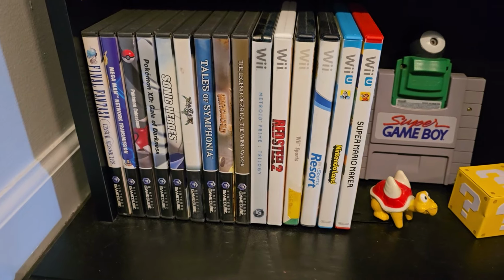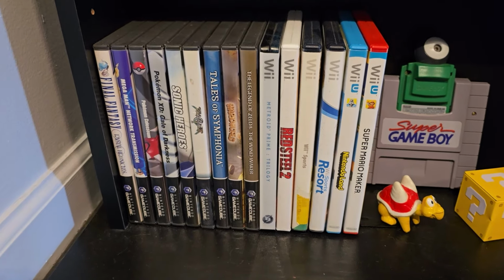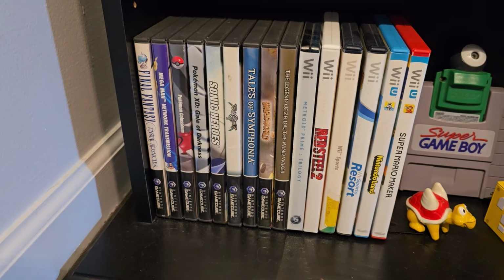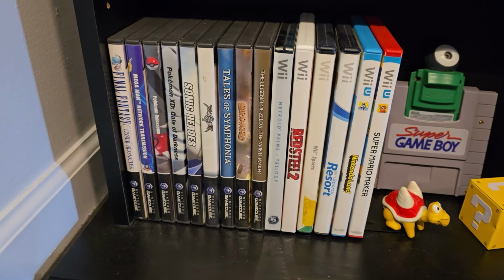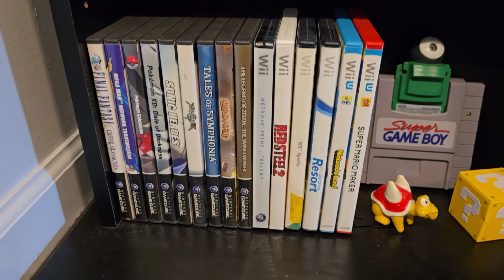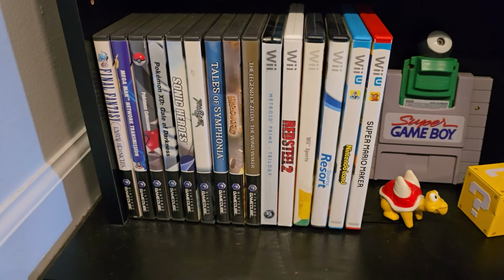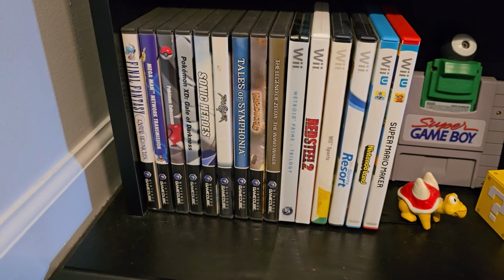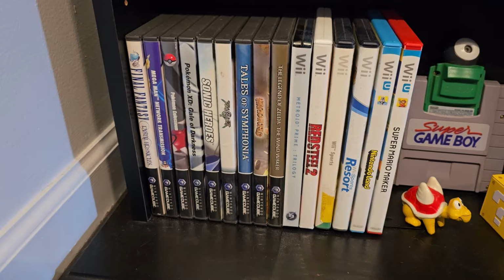So where things get interesting is the GameCube collection here. Now, the GameCube was an interesting situation. I got my first GameCube for $50 at GameStop. It was an interesting time. I had grown up with the PS2, and I kind of started to miss the games that I traded in to buy my PS2, because when I got the PS2 at launch, I sold my entire NES collection, my entire Game Boy Advance, Game Boy collection, and my entire Sega Genesis collection, including the consoles, to get a PlayStation 2.